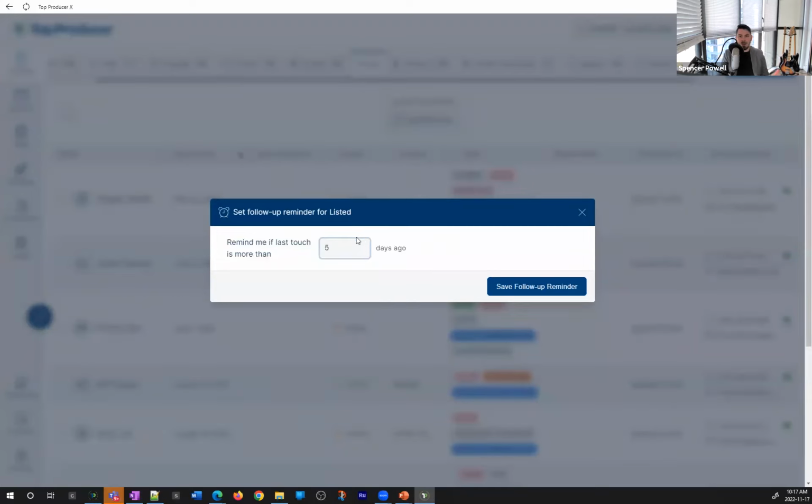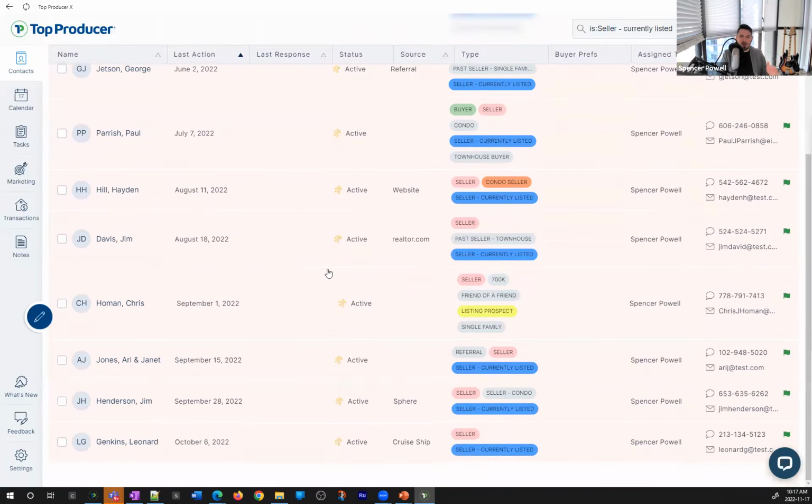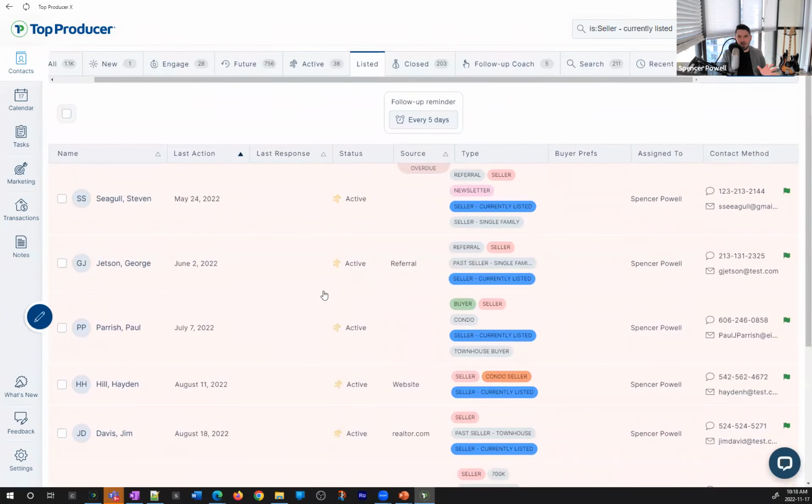So I'm going to type in 5, save follow-up reminder. Now, instantly, everyone is unfortunately overdue, but fortunately, this isn't real. But this means that they're past that 5-day threshold for the last action. If they were on the cusp of that, it would highlight them in yellow and say follow up instead of overdue. And if they're completely fine, not anywhere near that threshold of 5 days, maybe it's 1, 2, or 3 days, then it would not highlight them in any specific color.